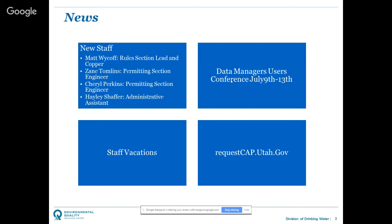If you need a corrective action plan for a significant deficiency that was identified on your sanitary survey this year or during a level 1 or 2 assessment, know how to fill that out. Get in touch with our office and learn what you need to do to fill out a corrective action plan.